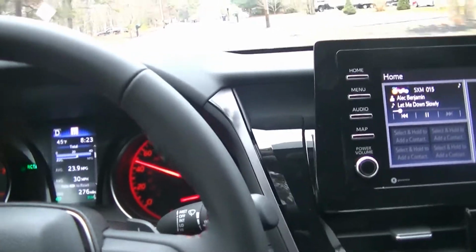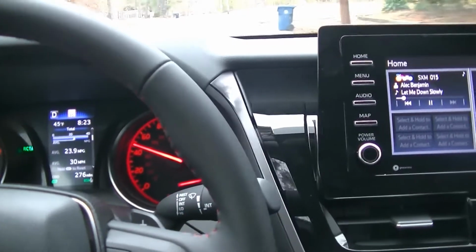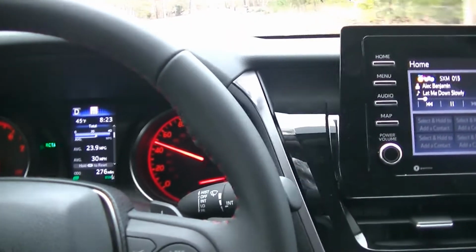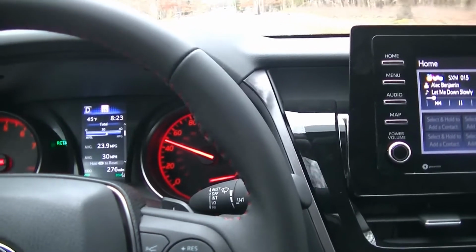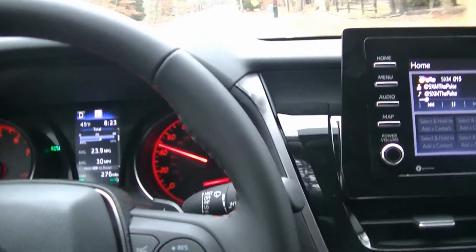It's even got a nice little ground effects kit, which really, like I said, right out of the box, I don't have to do anything to this car. Down the road, I'm probably going to do a tune, and I'm probably going to do a cold air intake to get a little bit more of a growl out of the engine. But that's it. I'm not going to touch the suspension. I'm not going to change the wheels.